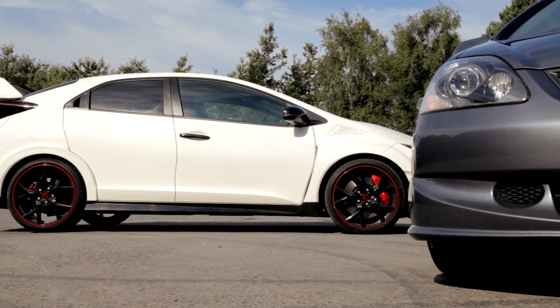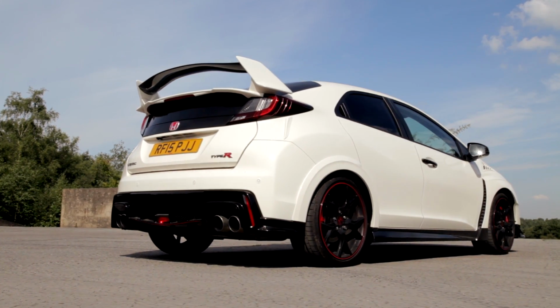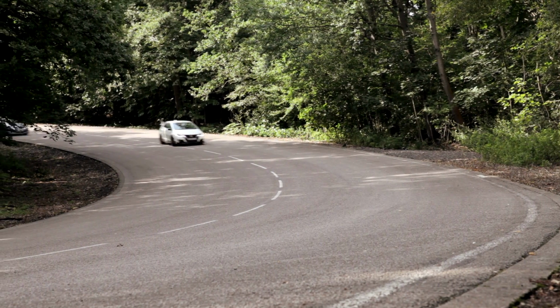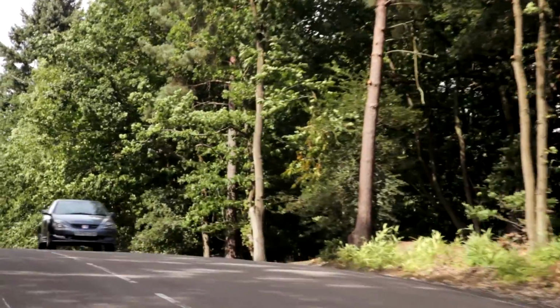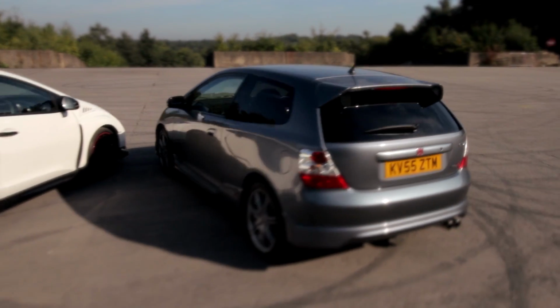The new Honda Civic Type R has arrived, and looking at its unapologetically aggressive face, sharp angles, fat tyres and rear wings so large you could iron your Sunday best on it, it's here to annihilate the mega hatch competition. But that's not what we're here to find out today. Instead, we're going to put the new 2015 car up against its 2005 EP3 Type R ancestor to find out how much higher the performance bar has been raised in 10 years.